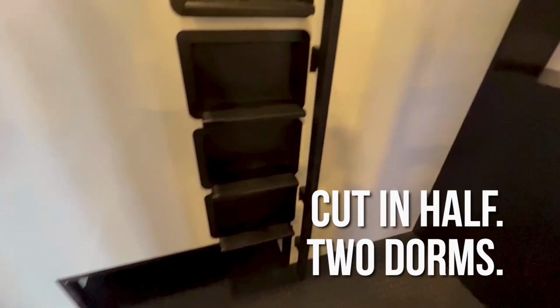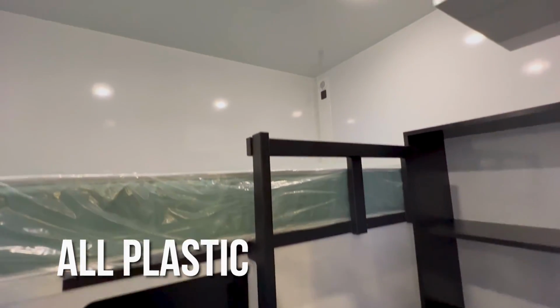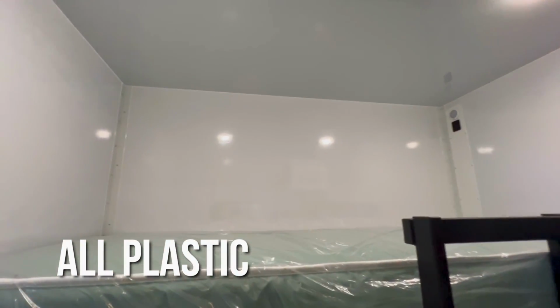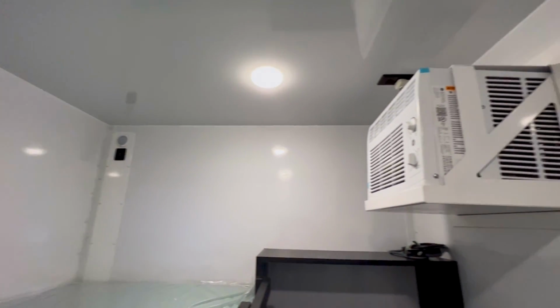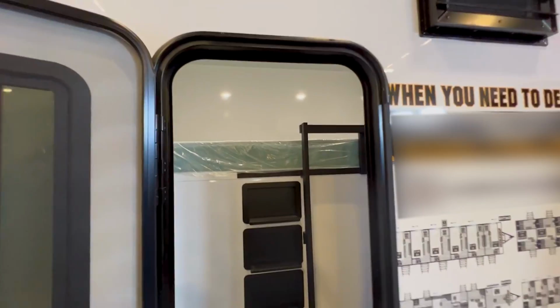How are you getting the ventilation? Because the little bunk is built into a little nook. And they said, oh, we cut a hole in the top. And I was like, okay, well, how's the air getting back in to replace it? And they said, why are you asking so many questions? They're going to have massive humidity problems. This is not a good living situation.